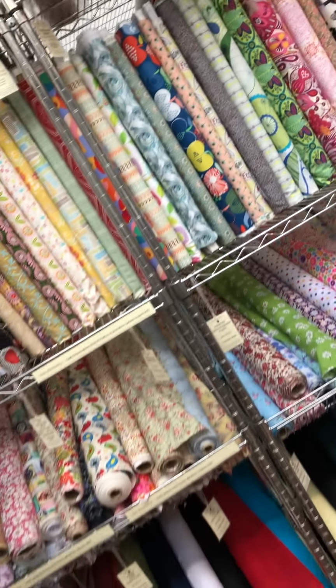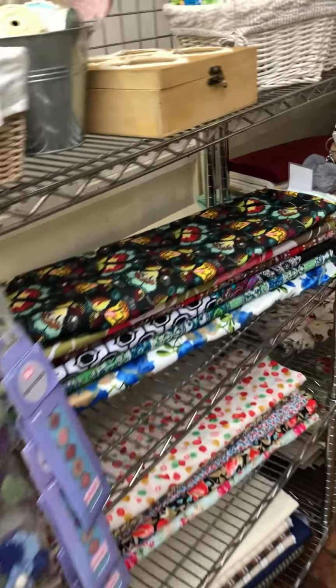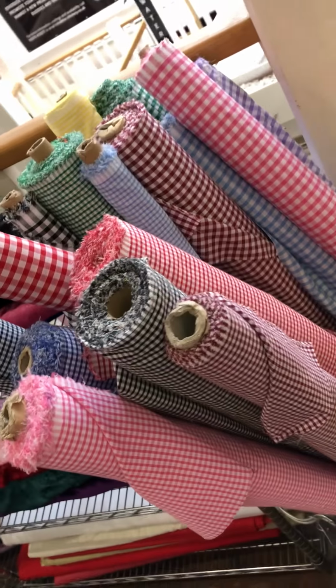This is the first section of printed and craft fabrics, cottons, polycottons, my very messy work area, PVCs, polycottons, fabric, all kinds of exciting haberdashery bits and pieces, more fabric, bit of bling, satin, ticking, denim, gingham. We sell lots of gingham, online particularly.